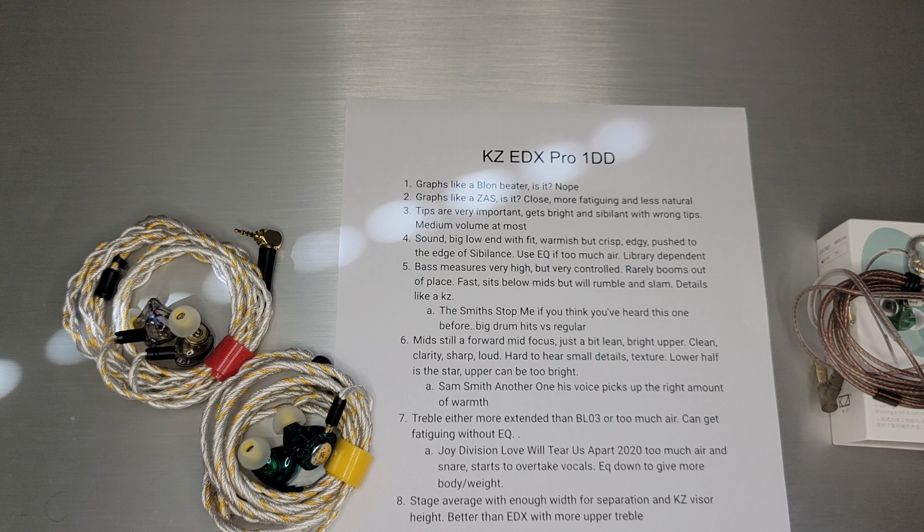So that's about it. That is my take on the EDX Pro. Good luck to you folks. Half of you probably will think it's great, and half of you will find it super fatiguing. So if you want to take that chance, it's a nice set at an affordable price.